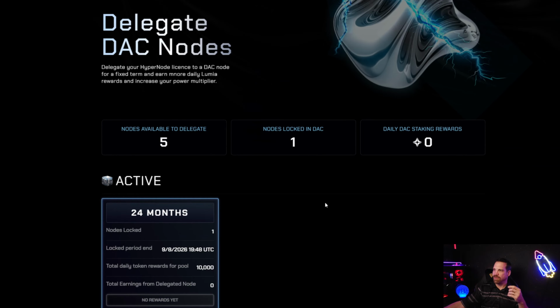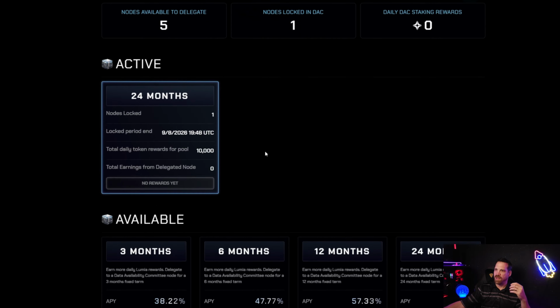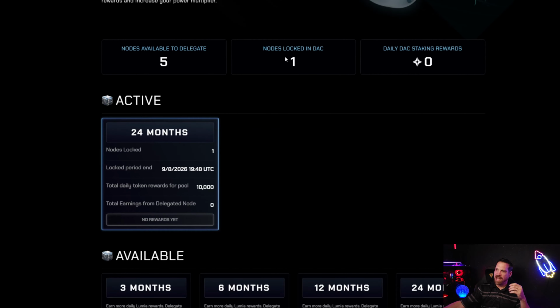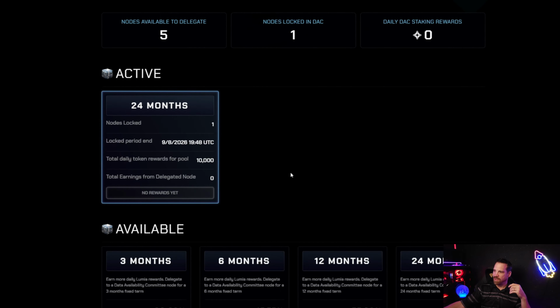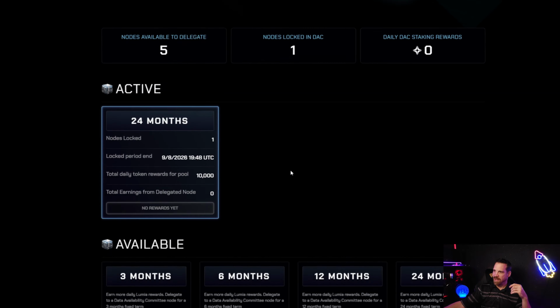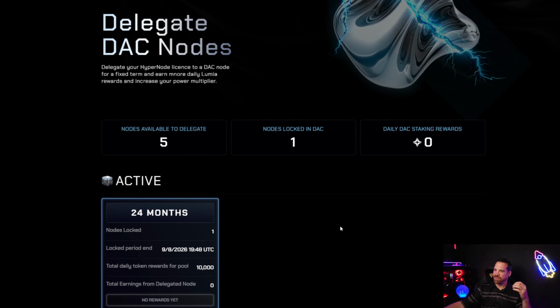I thought that they were going to be airdropping the leftover nodes to the people that use the 12 or 24 months, so I wanted to do one of them in here. So I locked one of them in here. I'm going to leave the other 5 on this account to see how those do without it. I may lock another node on my other account and see how that does. But that's kind of how I'm playing this for now with the Lumia nodes.